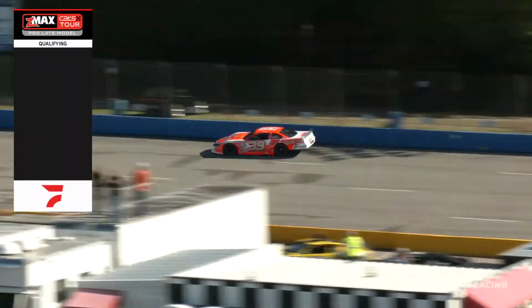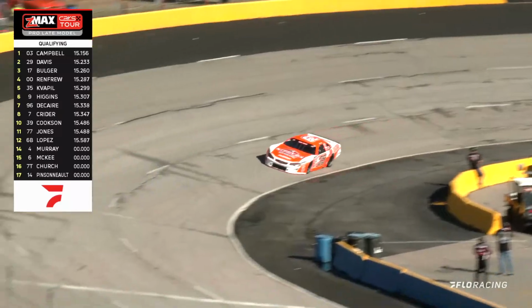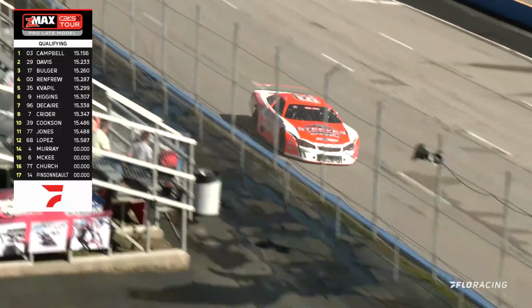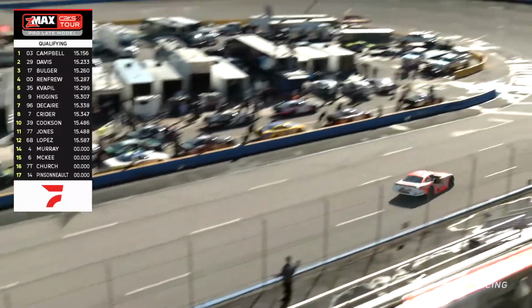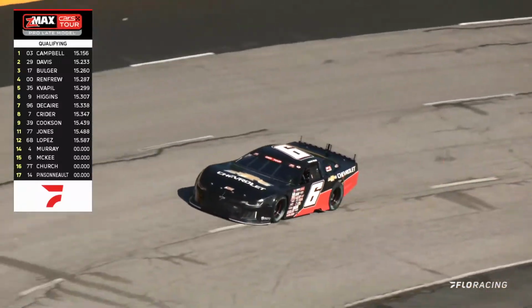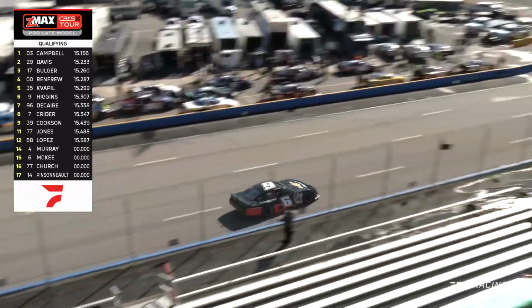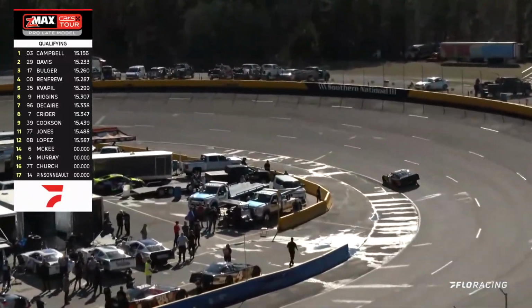15.486 is the first lap of record from 39 of Max Cookson. And very solidly able to get to the bottom of turns 3 and 4. Looks to be a better lap, and it is going to be, but it's still going to slot that number 39 car in the 9th position. 15.439 for Max Cookson.